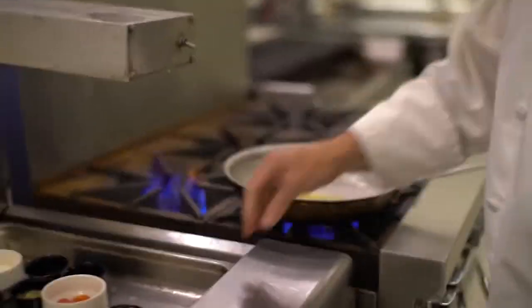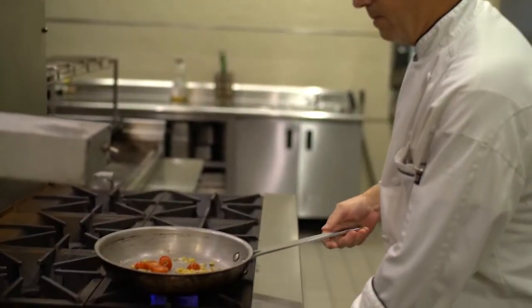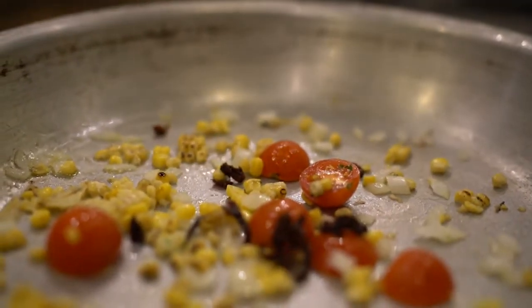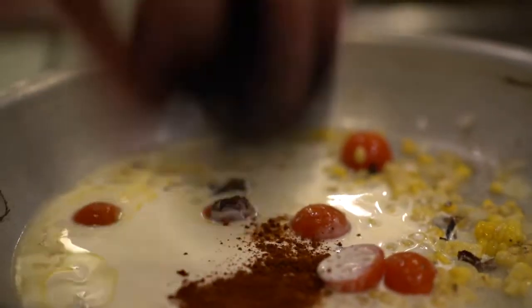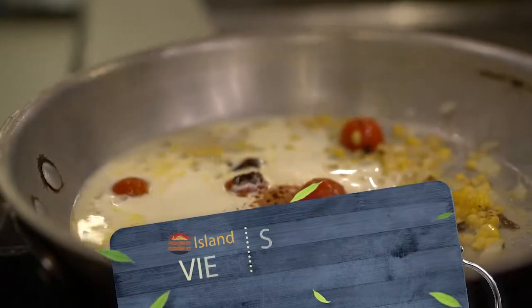And in our pan, we're gonna make a pan sauce, a Southwest corn pan sauce. So we have our roasted corn, onions, and little cherry tomatoes in there. We have some guajillo peppers, which is a very mild pepper to add to the Southwest flavor. Next, we add some heavy cream, a little chili powder, and a little bit of Boursin cheese. Let that thicken, you can see the richness in it, see the creaminess.